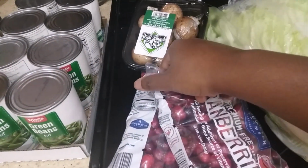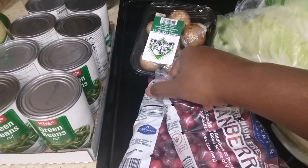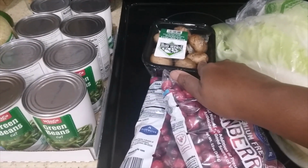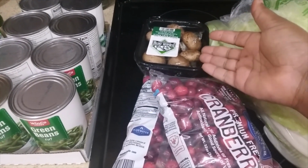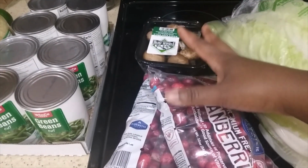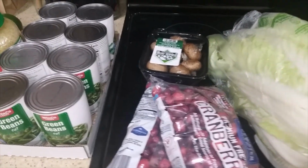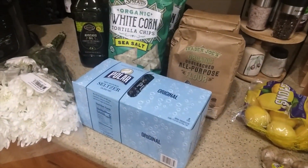And then I got a thing of mushrooms because we are actually running out of our dehydrated mushrooms. So I'm waiting on a sale to get more, but we use a lot of mushrooms. So I just get them a little bit at a time until I find a sale, and then I'll get a bunch of them and dehydrate them. So this is the kosher grocery haul that we have for $60.